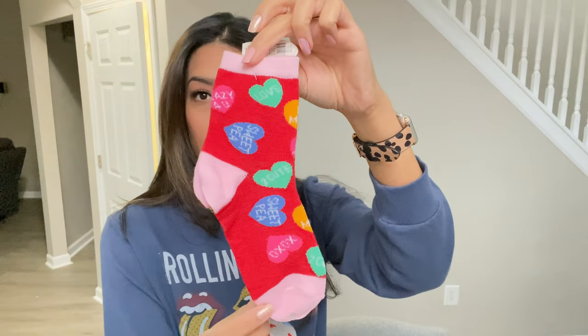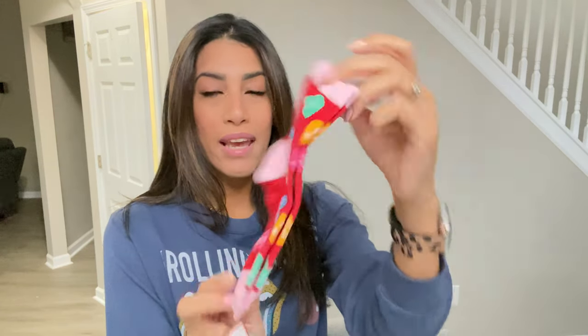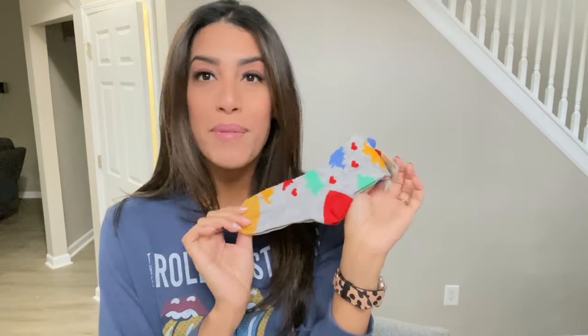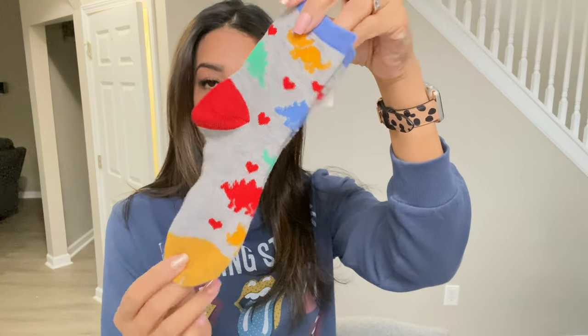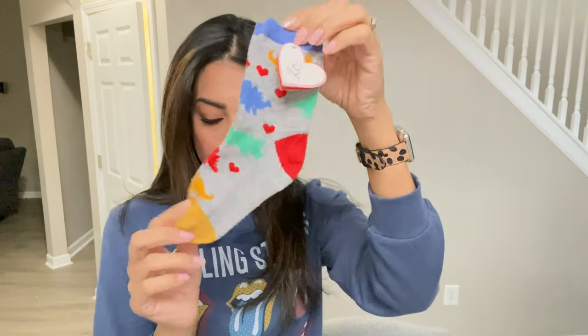So I got these for my daughter, Madison. It just has a bunch of the candy hearts all over it. And then I got this one for my son. You guys know he's obsessed with dinosaurs, and this was also a dollar and has a bunch of Valentine's red hearts and dinosaurs. So I grabbed those two to give my kids for Valentine's.